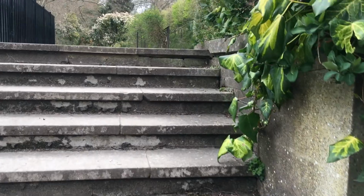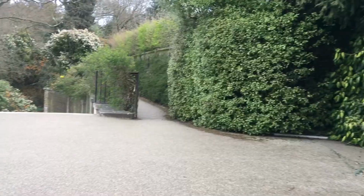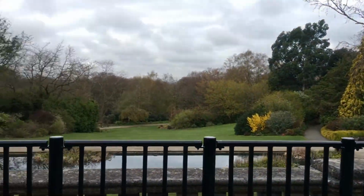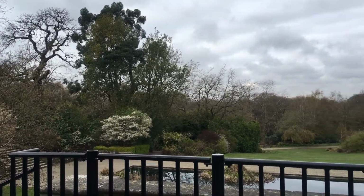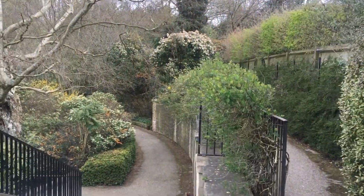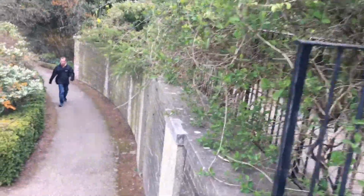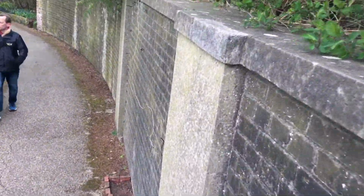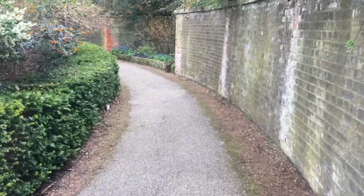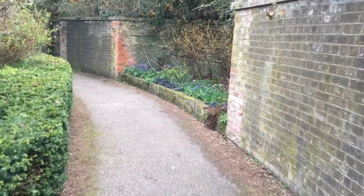Another thing I like about this place is how quiet it is. I mean, apart from me talking, it's hard to imagine that we are actually quite close to the centre of London. We're not that far away from London. But that's a feel you often get when you walk around Hampstead, that it feels like it's almost outside the city, that is.